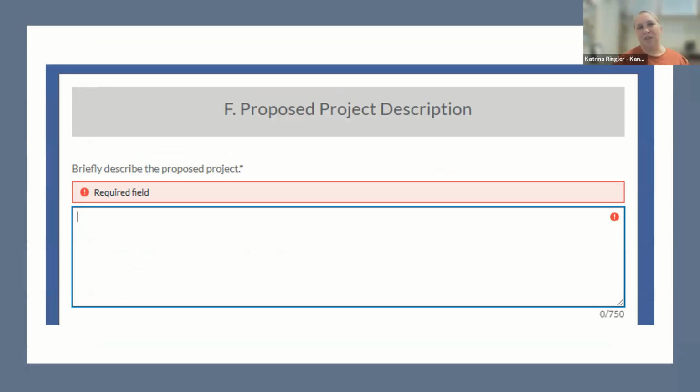As we get into the main body of the grant application, you'll see that these are just free form big boxes. Section F is asking you to give a very brief, 750 characters, really a couple sentences, a very short paragraph. What is the project about? You might say funding is needed to address 24 original windows in the Smith house. The windows are suffering from rot and deterioration. Something that simple is all we're looking for here.